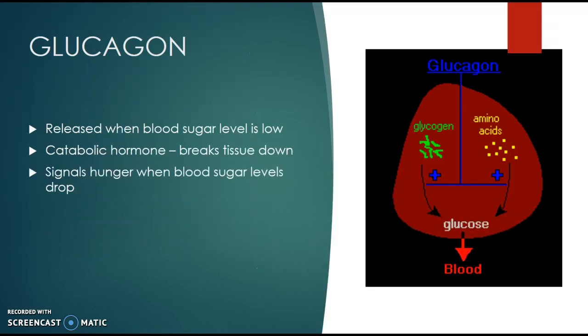Glucagon is a catabolic hormone. In other words, it breaks things down, and it usually is released when your blood sugar level is low. So glucagon ultimately tells you when you're hungry, and it's going to stimulate the release of glycogen into glucose and also stimulate the release of amino acids to be broken down, potentially amino acids to glucose. So glucagon is considered a catabolic hormone. So one of the things we don't want to do when we think about exercise is put us in a state where we're breaking down our body in order to generate glucose.